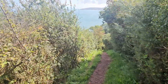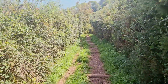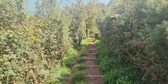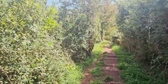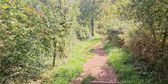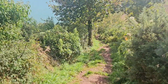Wow, this looks quite steep. The lovely view in the background, but we've got to concentrate on our stepping here. So we're basically doing the same amount of steps as we did when we came up here. A few spiky bushes here, so just mind your head as you're going along. Here we go. And of course, if you've got problems with your knees, you've got to be careful about considering doing this, I would say.